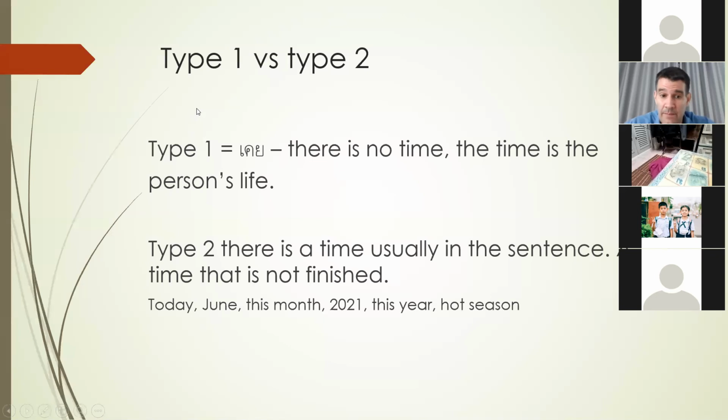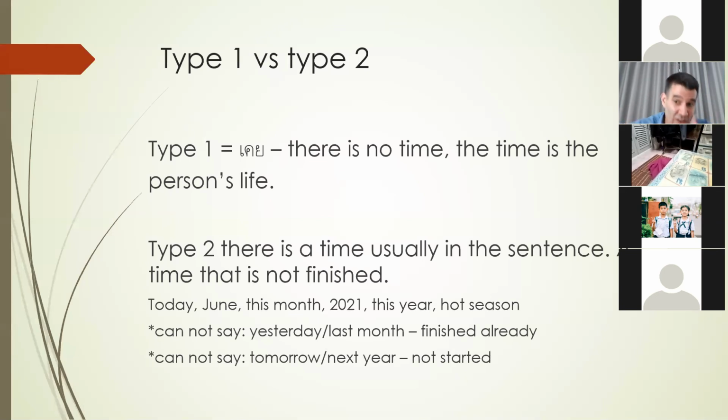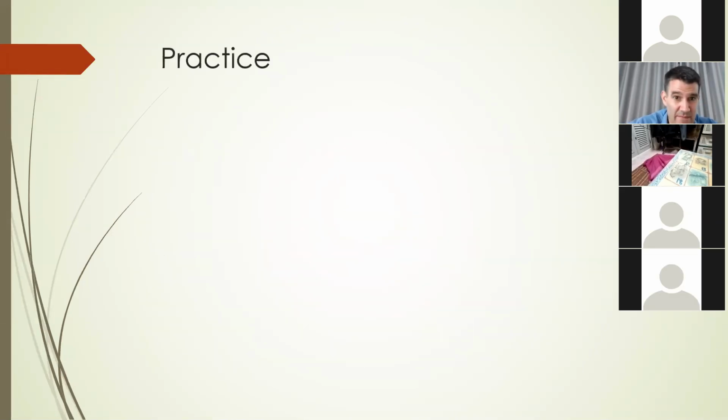Okay, so today, June, this month, 2021, this year, hot season. These are all words that have started but not finished. You cannot say yesterday or last month because they're finished already. And you cannot say tomorrow or next year because they have not started. So it must start but not finish. So if finished, cannot say it. If not started, cannot say it.